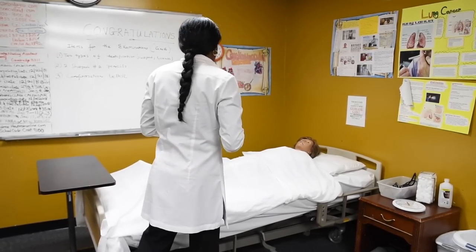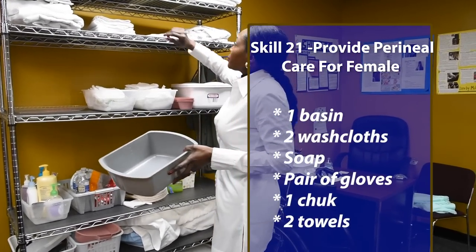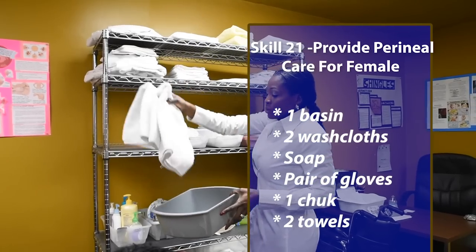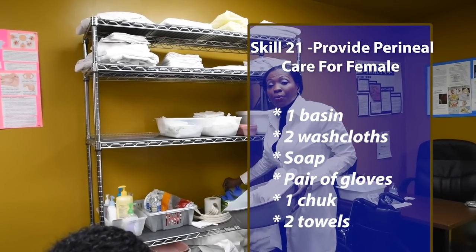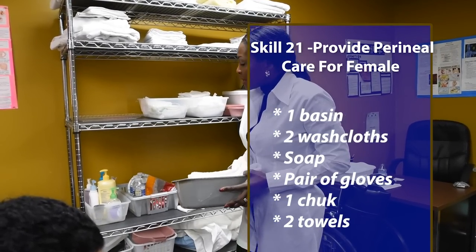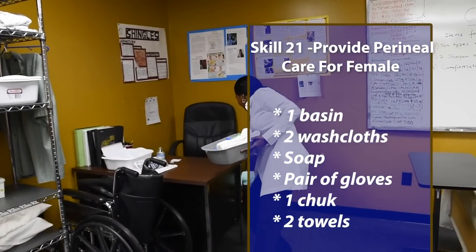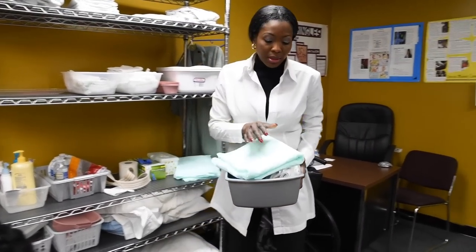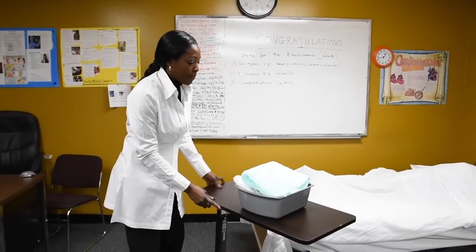Don't stress yourself out. Write this down as your equipment for perineal care, okay? One basin. We're gonna have two towels, two washcloths. Every time we get in water, we are also gonna use gloves. Then we have soap, and we also have pads. Okay, these chucks are also part of the equipment.